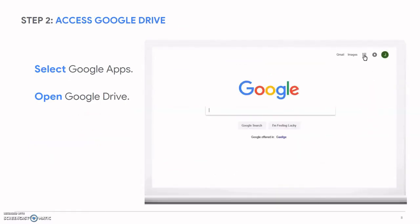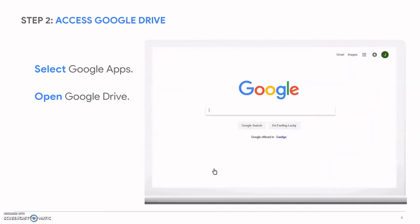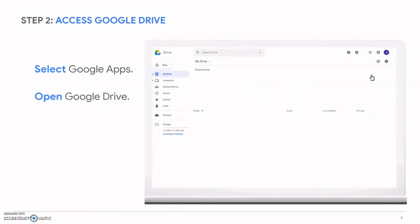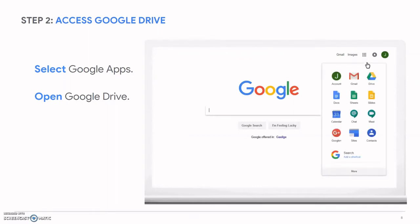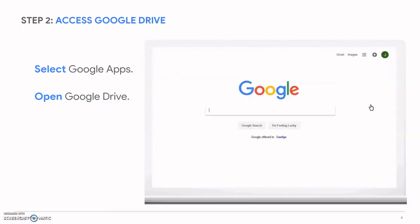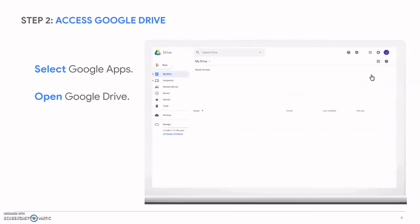After you've signed into your Google account, use the Apps menu to move between applications. Select the Google Apps icon. These are all the Google applications that come with your account. Your most recently used apps are shown first. Select More to expand the list. You can get to Gmail, Sheets, and Slides here. You can also access your Google Drive where all your projects are stored.